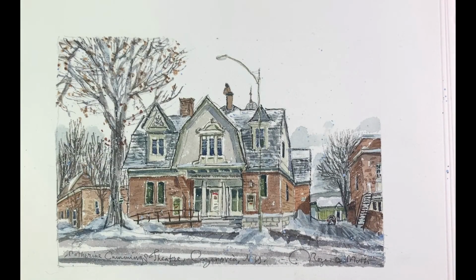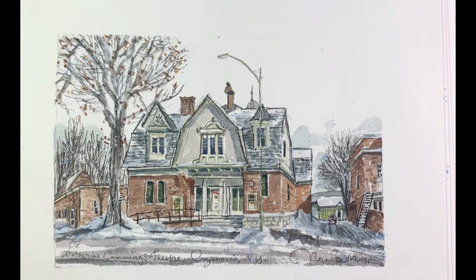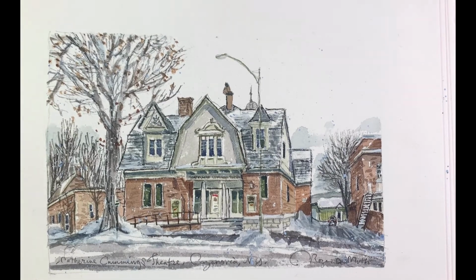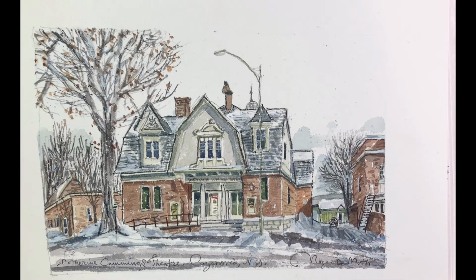This is the Cazenovia College Theater. Beautiful building. I've seen so many performances there. It's a real treasure. So the Catherine Cummings Theater, Cazenovia, New York. Isn't that pretty?